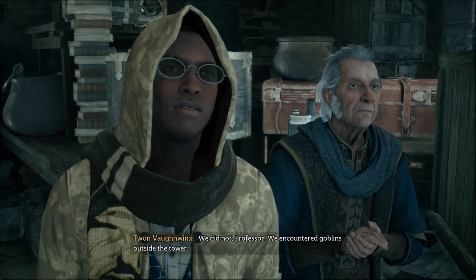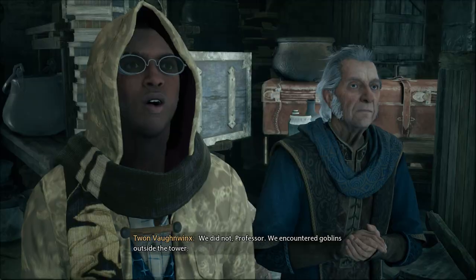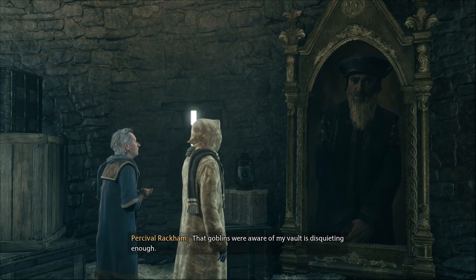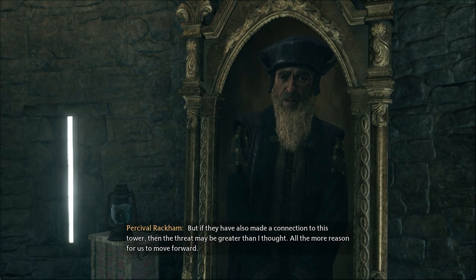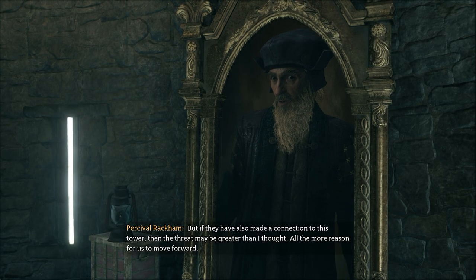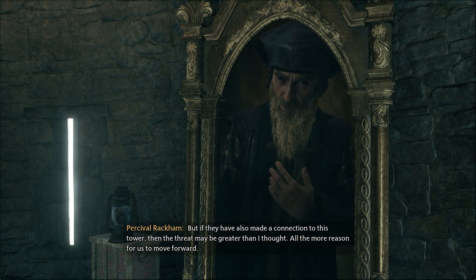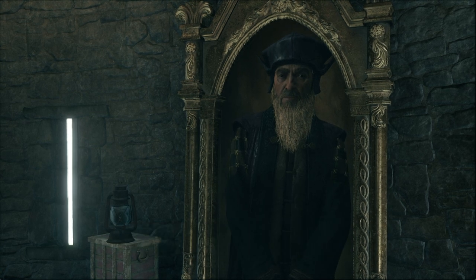We did not, Professor. We encountered goblins outside the tower. That goblins were aware of my vault is disquieting enough. But if they have also made a connection to this tower, then the threat may be greater than I thought. All the more reason for us to move forward.